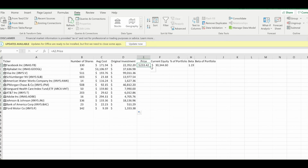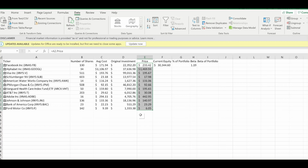So let's do the same here. I click here, double click there, and I get the current price of all these stocks. And let's calculate the equity. We had put the equation here, so all you have to do is double click here and it gets pre-populated. It populated. And percentage of the portfolio.